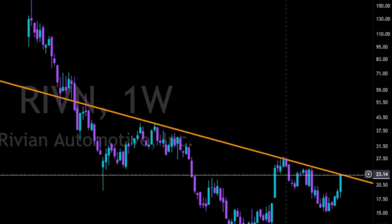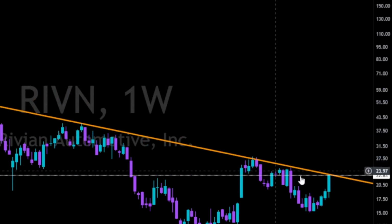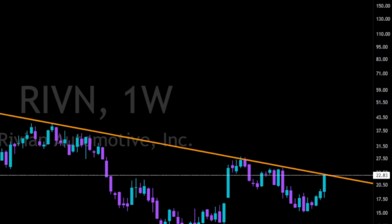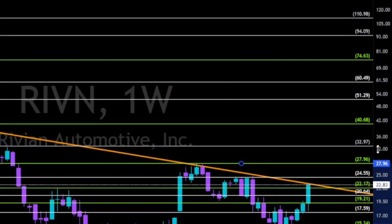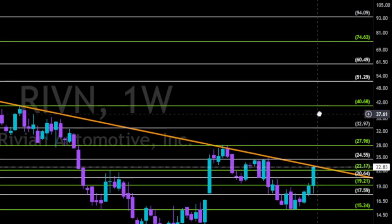Rivian Automotive, RIVN is the ticker, as you can see, trying to break up above this orange trend line. We are waiting for the alert to set off, and then we can start taking our long position above 24.55, and then we will see 28, 32 and 40.70 to the upside.